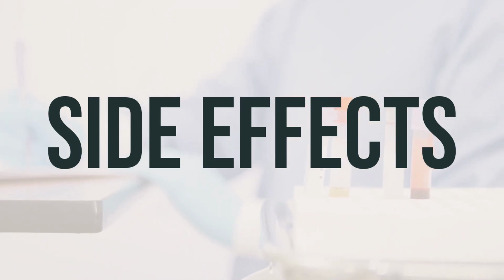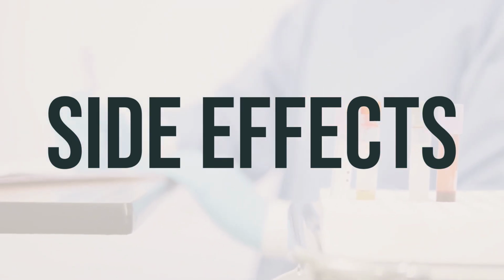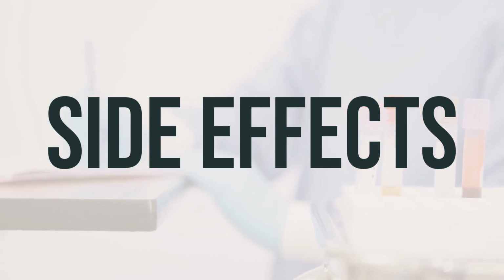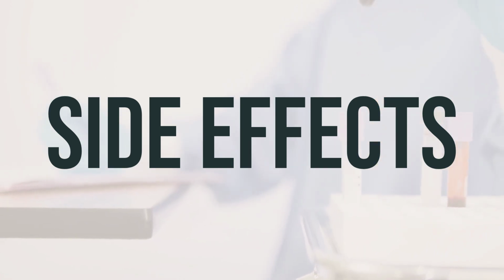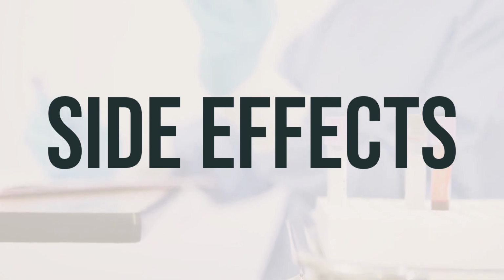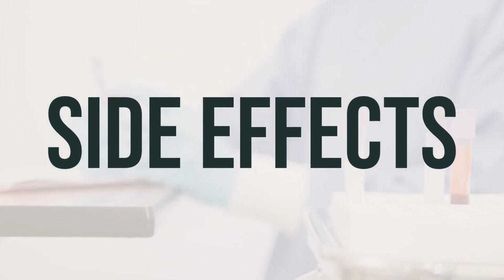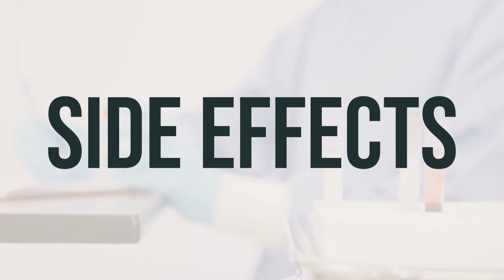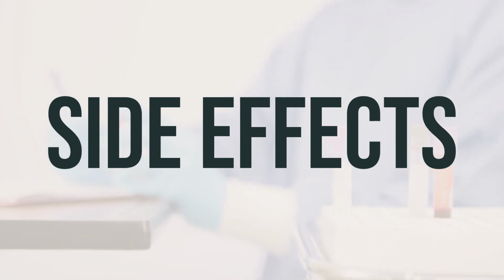During the first few months of using Tirosint-Sol, you may experience temporary hair loss as your body adjusts to the medication. If this effect persists or worsens, be sure to inform your doctor or pharmacist. It's important to remember that this medication has been prescribed to you because the benefits outweigh the potential side effects. Most people who use this medication do not experience serious side effects.